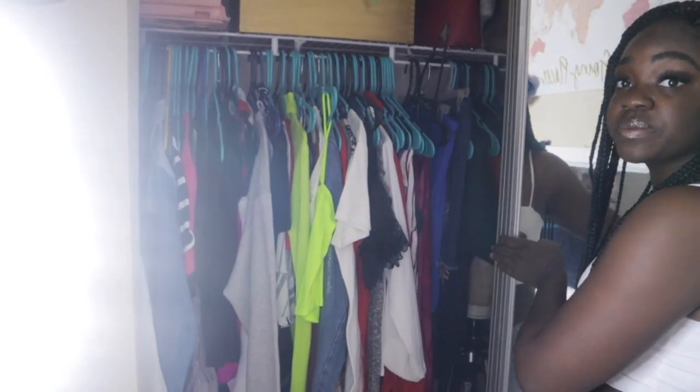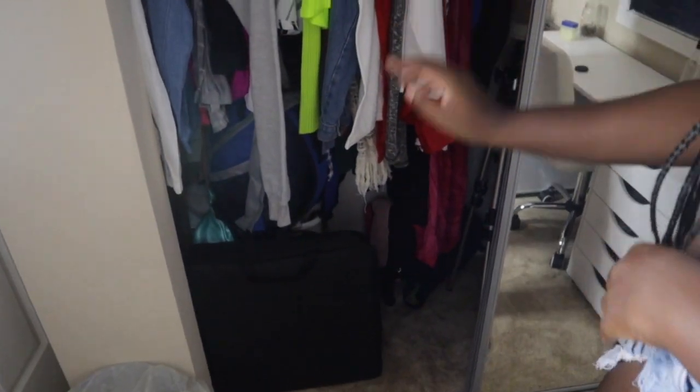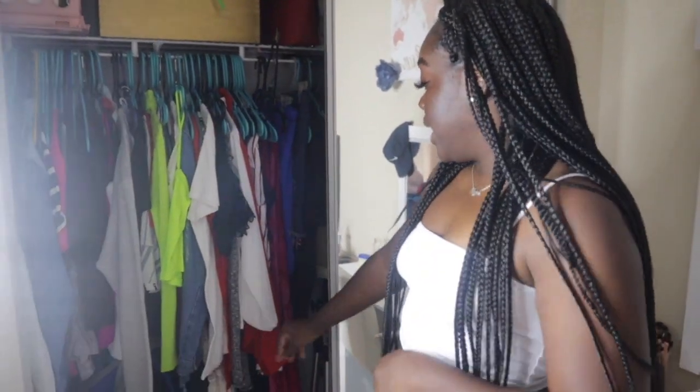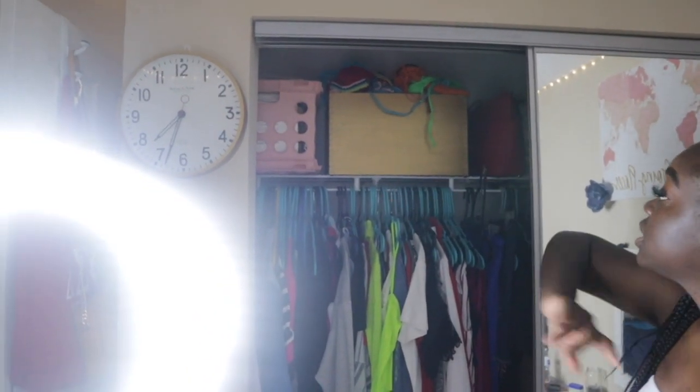This is my closet, sliding door closet. And I have all my clothes in here. I really have a lot of stuff. All the stuff that I didn't know where to put yet, I just put it in the closet. And it's just in the bottom here. So this is my ring light bag. I got like my crochet stuff, my hair stuff, a bunch of clothes that I do not wear. I need to go through these and get some clothes away.